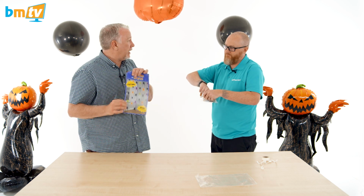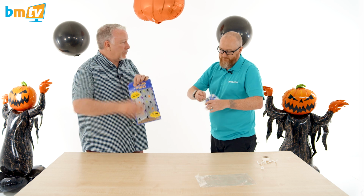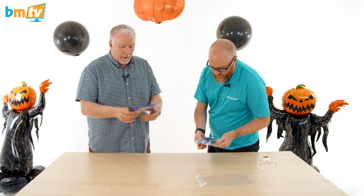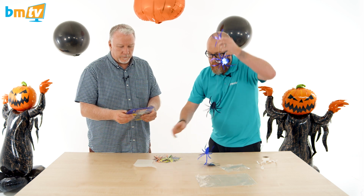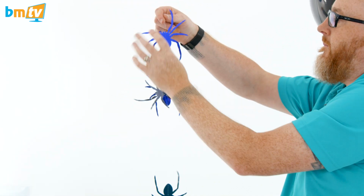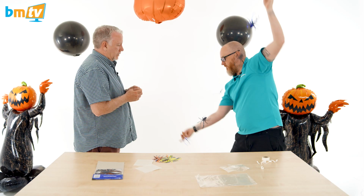Forty-two feet of decorating. Does that mean 42? Hanging, yeah, individuals, in different colours. They're really cool. I like these. So they come like that. Are they upside down? They're upside down, aren't they?